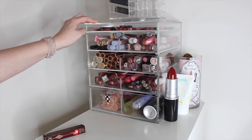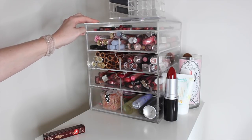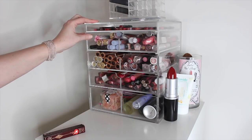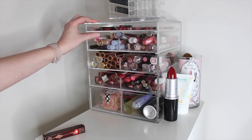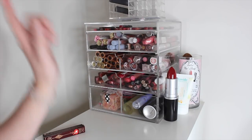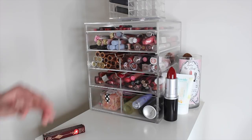But because I am getting ready to pack up my makeup probably next week or the weekend after, I just want to pull out all of the lip products that I could possibly want to use in the next month or two. That way I don't accidentally pack them and then I'm left with no lip products, you know what I mean? So keeping in mind baby shower, wedding, and it's going to be summertime, those are the things that I need to keep in mind when I pull colors and lipsticks in.